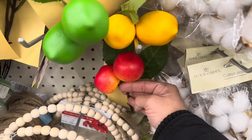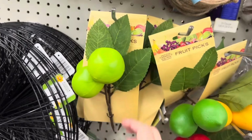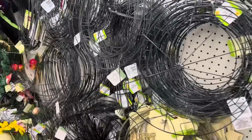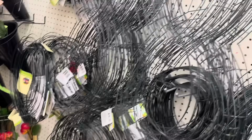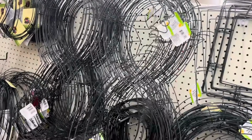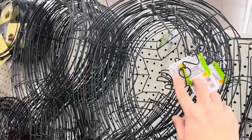So I showed different fruit picks last time. They weren't picks, they were like stems. But now we have these apples, limes, or lemons. They are distributed by Greenbrier, and there's 2 per pick. And then this is jumping out at me. This giant wreath form. I'm like, what is this? It's an infinity wreath form. It's huge, and it says love in script right here, if you can see it.